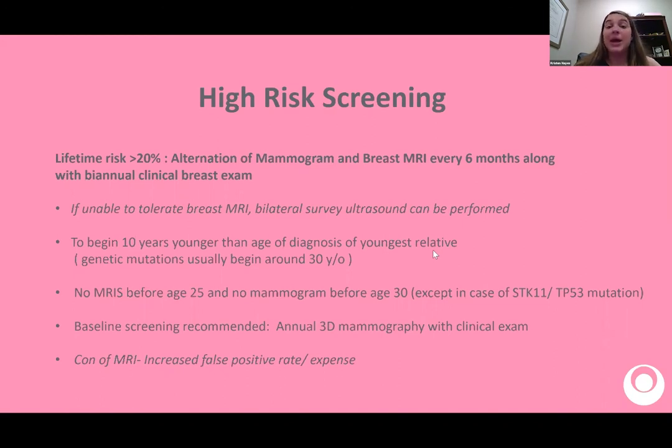If a patient is unable to have MRI, if they have a pacemaker or if they just can't tolerate it, MRIs can be expensive, so sometimes that can prevent a patient from having it. We do offer bilateral survey ultrasounds to alternate with mammograms, so a patient can come in and have an ultrasound of both breasts, top to bottom, left to right, and it can just look for any changes.